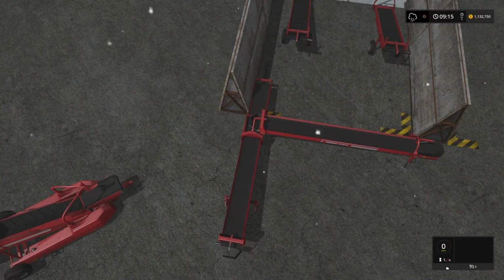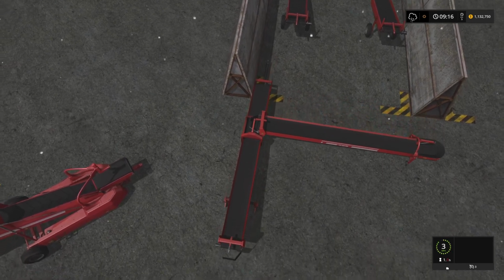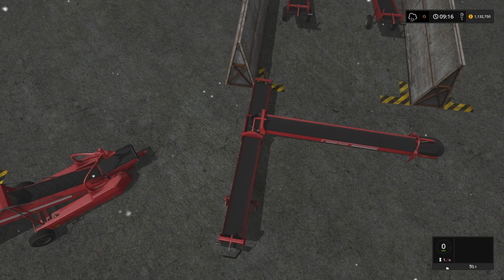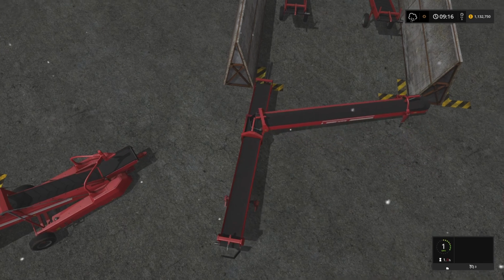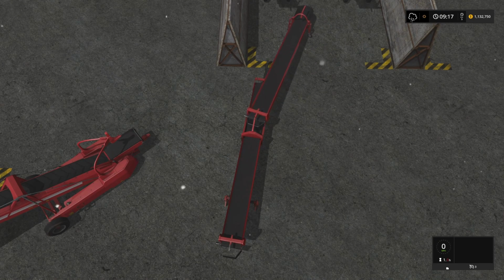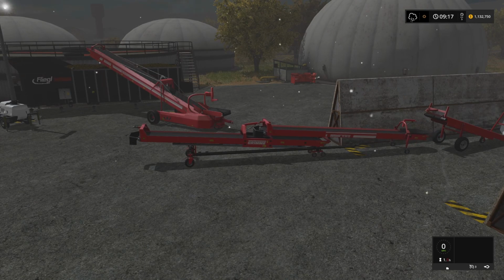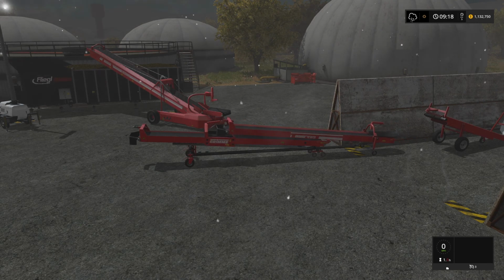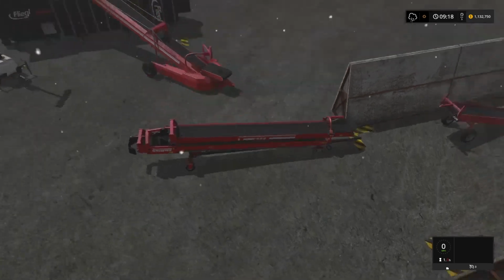And so my genius master plan is thwarted because I can't get the belt in. So no matter what, what we're going to need is 2 more of these belts. All I need to do now is fold this up and reposition everything in the right way. So a little bit of a setback, but not a huge problem by any stretch of the imagination.